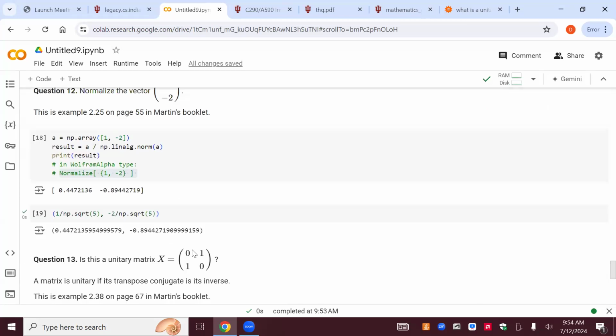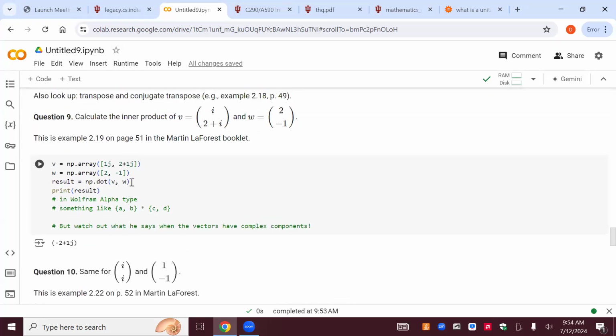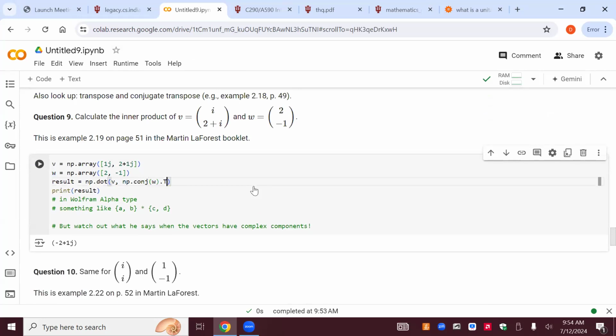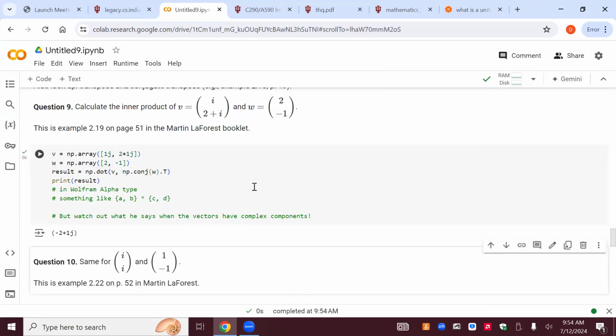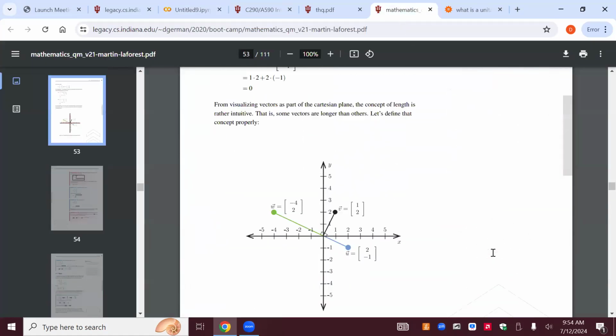So for example, what was the problem for me earlier? In here, I should actually say, np.conjugate this guy and then take the transpose, probably. And then I forgot what the answer was on that one. Okay, but that was a possibility, right? So negative 2 plus i, is that what it was? This is answer on 51. Let's go to 51. See if we've done it properly or not.